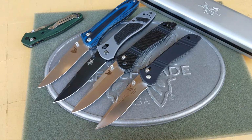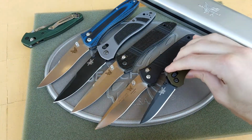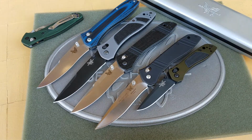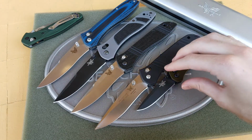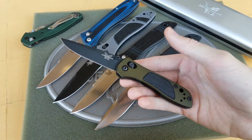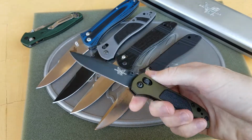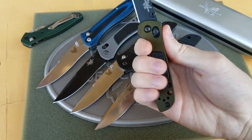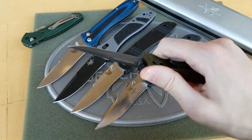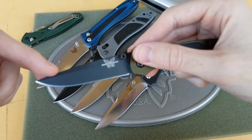I have a 705 right here that I want to show you guys. The 705 is the smaller 710. It's much smaller, you can see, it's incredible how much smaller it is. The 705 was replaced by the 707. I like the 705 quite a bit better. The 707 to me is just too tiny. On the 705, I can still get all my fingers on it. It's just a perfect little EDC blade. I mean, look at that thing. That thing can cut some mean boxes.